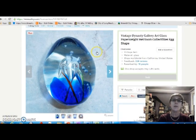And this is a glass paperweight. This is one of the very first ones I bought. It's a Dynasty Gallery art glass paperweight. They're called heirloom collectibles, but for whatever reason they don't sell for as much as some other glass paperweights do. This one I just paid $1 for and sold it for $12.